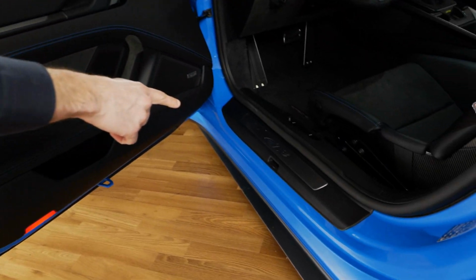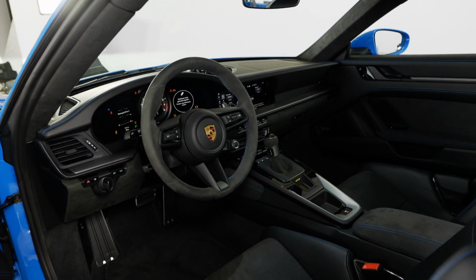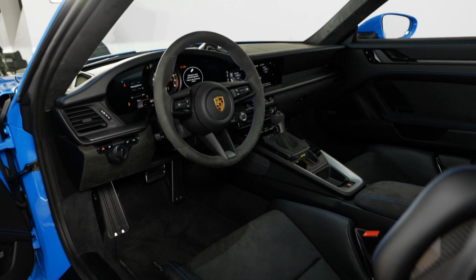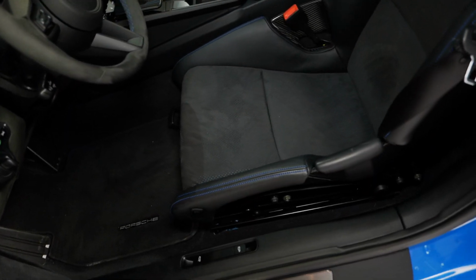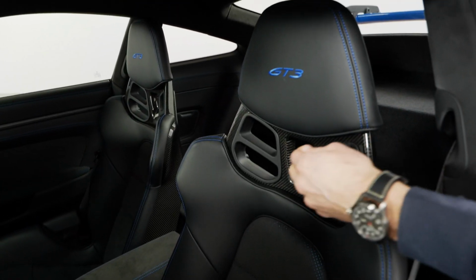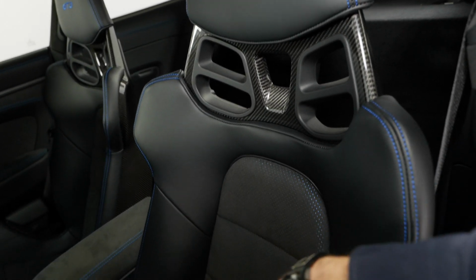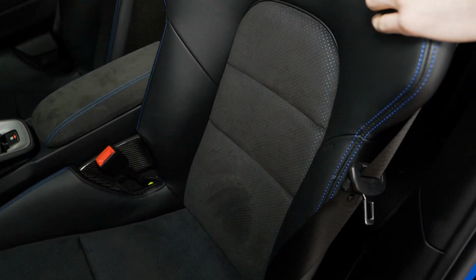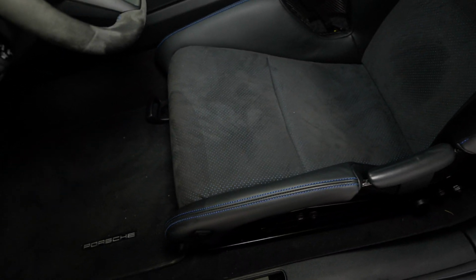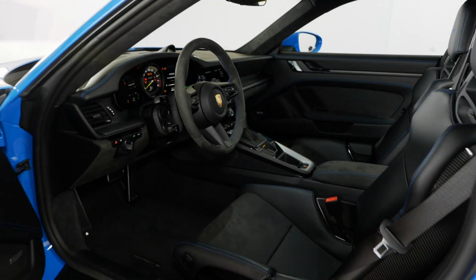GT3 entry badge right there, and a microfiber steering wheel for the racetrack to have the best grip, even without gloves. These are also the optional bucket seats, so they cage you in even more for the racetrack and hold you really tight. Also lightweight carbon fiber is used, and they're also available in microfiber, which is of course the best racing material because it's sticky and keeps you tight on the racetrack. And let's take a seat.